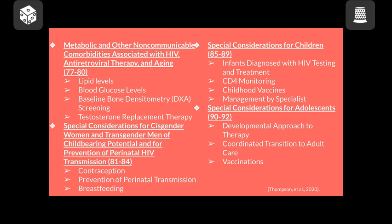To prevent perinatal transmission, all pregnant persons with HIV should be treated with antiretroviral therapy, regardless of their immunologic or virologic status. They recommend that therapy is initiated as early as possible, even prior to conception. So if they are planning this, that is a discussion that should be had with the provider. And then they recommend that infants exposed to HIV in utero should be managed according to the DHHS perinatal guidelines. For breastfeeding in the United States, persons with HIV should avoid breastfeeding.